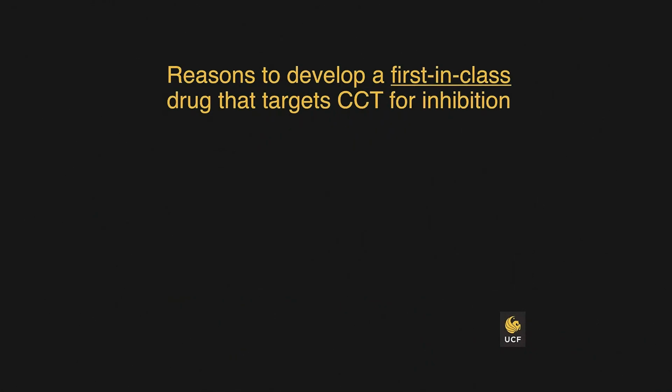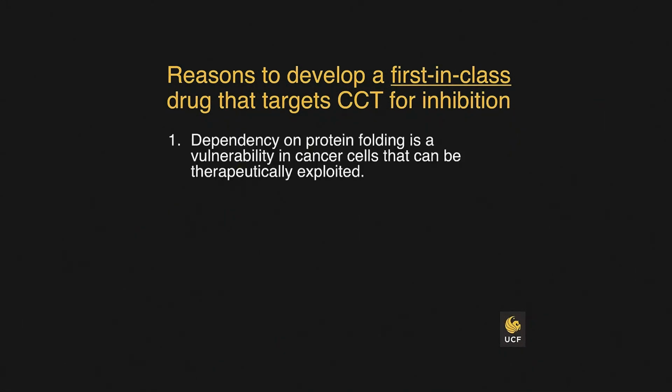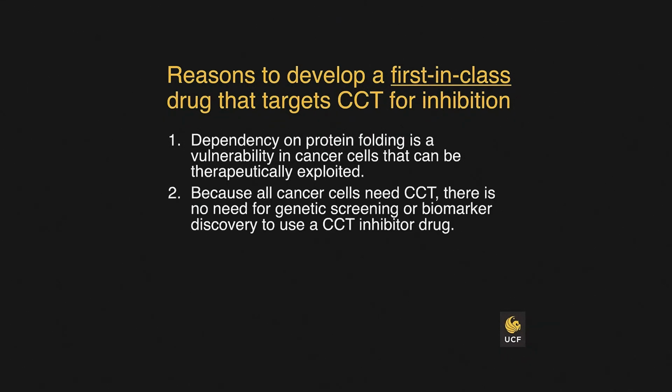So, quick summary, and then I'm going to jump into new data. What we've been focusing on in my lab is developing a first-in-class drug that inhibits CCT. That's the big picture. That's where we want to go with this. Our reasons are, as I showed you, that cancer cells need protein folding much more than normal cells do, so there's a dependency that can be therapeutically exploited.